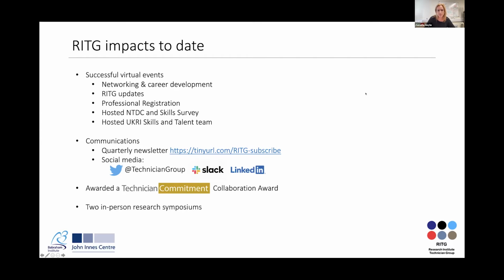So the first one, we've done some around networking and career development, and to do that we've tried to use different platforms, so Zoom and breakout rooms, and we've used different communication channels like Wonder.me and other places to try and figure out the best ways to get people together and to try and replicate that sense of networking that you get in a face-to-face event. And we had a really nice event last year where we talked about each of the institutes and what we had done at an institute level.